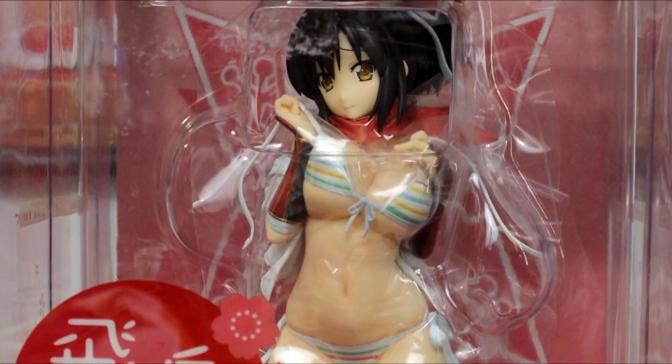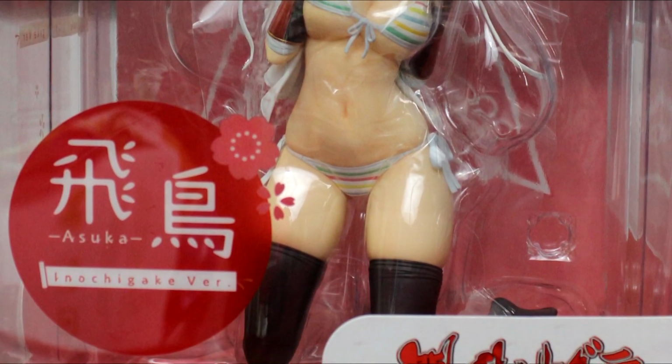Alright, so next figure that we have in our box is another kind of clear box with Asuka from Senran Kagura. You know, there's plenty of titties in there for all you guys out there. Oh my god. But yeah, that's actually a really nice box again. Are they going towards clear boxes? I don't know. Well, the clear box definitely does show off more of that figure than people would really need to see. Yeah, it lets a lot of light in.